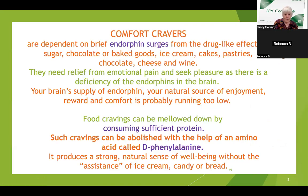The next type of craver is a comfort craver, and they've become dependent on the endorphin surges that come with spikes, like taking drugs, but it can also be just sugar and chocolate and ice cream and pastries, and they get a high from it. They get an endorphin release, so they're drugging themselves with sugars to make themselves feel better, or they think it makes them feel better, and it makes them feel better according to what they've decided they like. Again, these can be mellowed down with enough protein. And there's an amino acid, D-phenylalanine, that can help. And as I say, virtually all of this, the endorphin levels, is regulated in the hypothalamus.